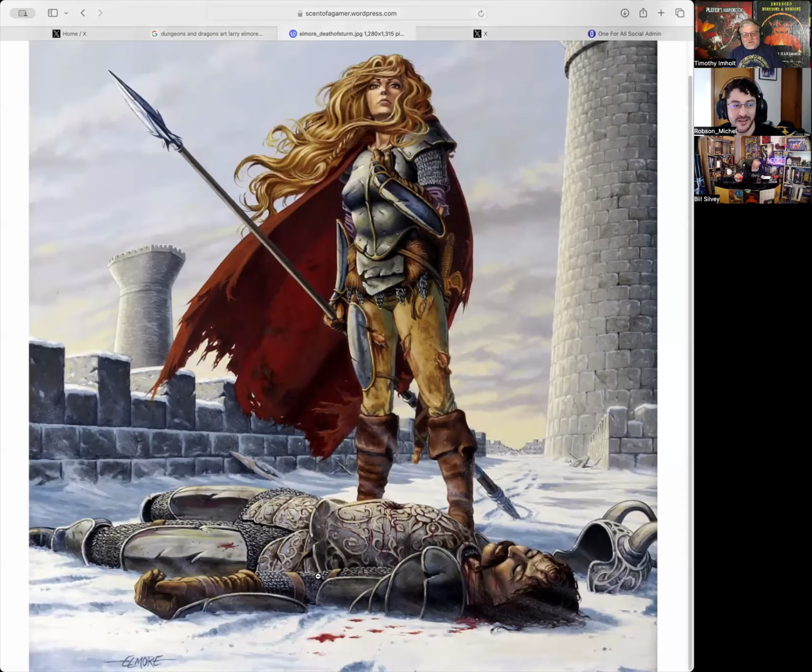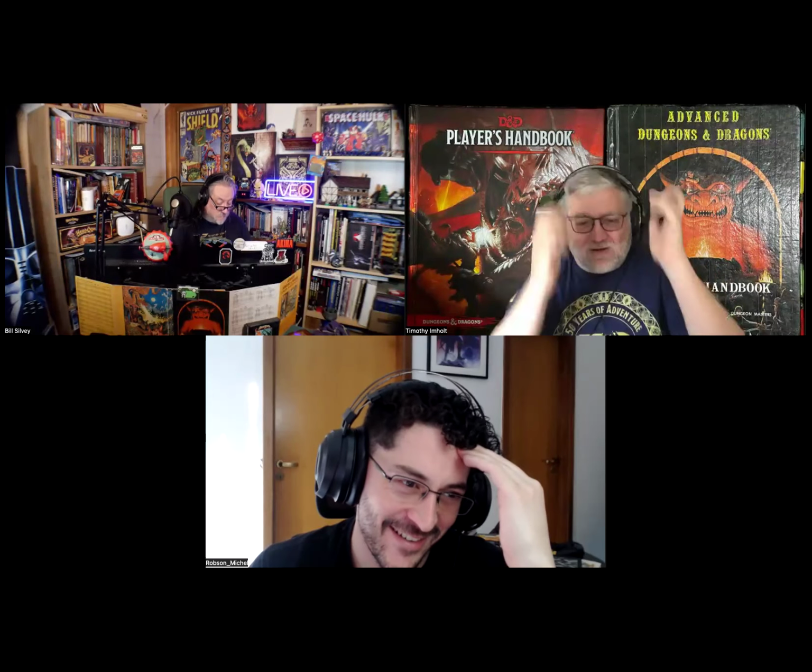The detail on the chainmail. Oh man, just chainmail. I finished a piece a couple of weeks ago with chainmail, and oh man. You see artists do that. They're like, oh God, not chainmail, no.